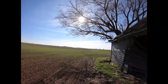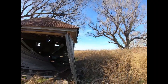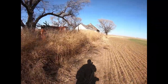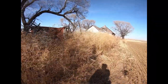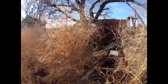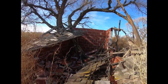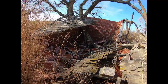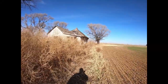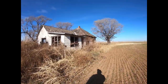Wonder how many acres it originally came with. Yeah, whatever this was is long gone. It looks like it was a, I'm still going to say a well house. It's kind of a neat piece of property. I love these little random finds like this. It just gives you more and more of a picture of how people used to live.